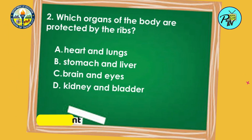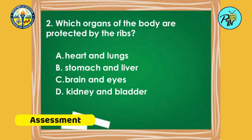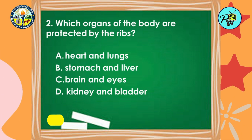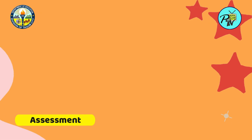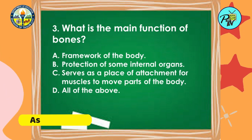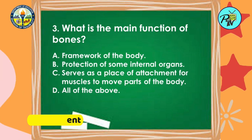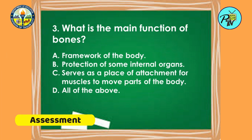Number 2. Which organs of the body are protected by the ribs? A. Heart and lungs, B. Stomach and liver, C. Brain and eyes, D. Kidney and bladder. Number 3. What is the main function of bones? A. Framework of the body, B. Protection of some internal organs, C. Serves as a place of attachment for muscles to move parts of the body, D. All of the above.